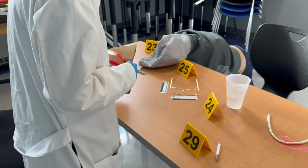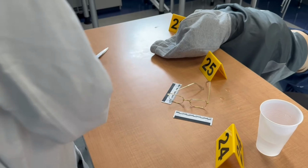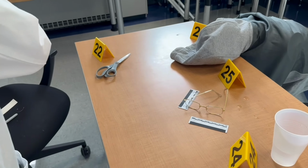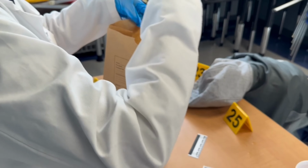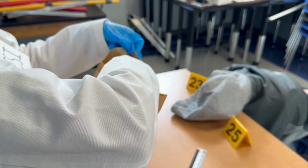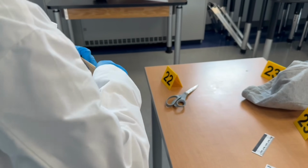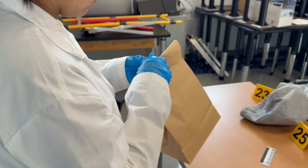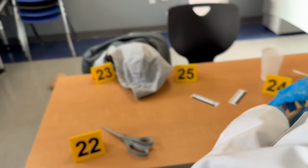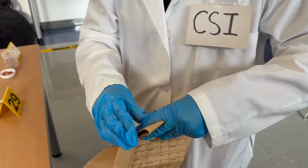This is a comprehensive approach that ensures that no evidence is overlooked and the photographs can be used for analysis in courtrooms. In evidence collection, every item must be handled with care. Each piece of evidence is carefully collected using gloves or tweezers to avoid contamination. Evidence is then placed into its appropriate container, like paper bags for clothing or plastic vials for liquids. Biological materials are not placed in plastic vials as that can potentially ruin the DNA evidence.